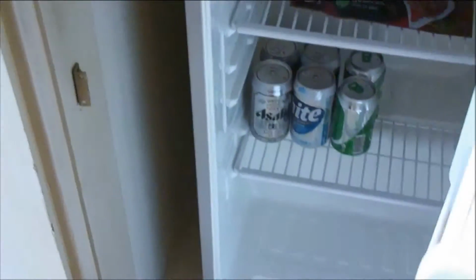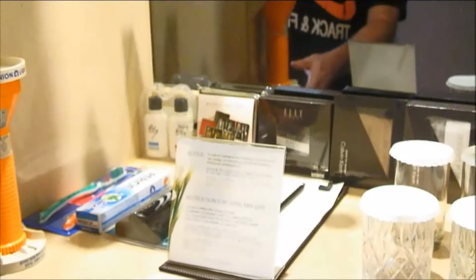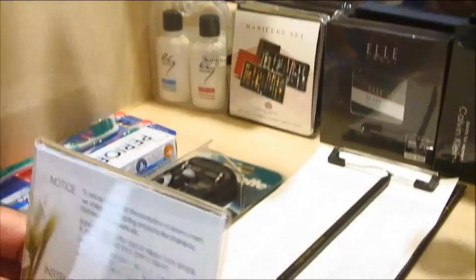And to the left of that, you have a fully stocked bar. Now, I'm going to mention later, but everything here is really expensive. With a bar fridge, and there's no elaborate beer here, just standard beer. And what you do in this case, whatever you use or whatever you drink, you have a little checklist, and you simply check it off and take it down to the front desk.